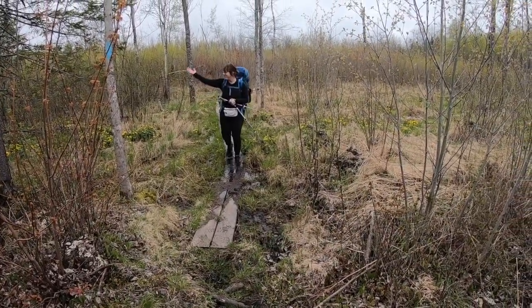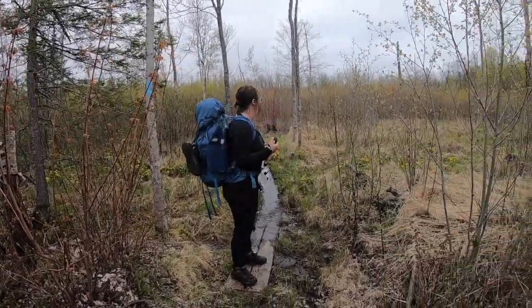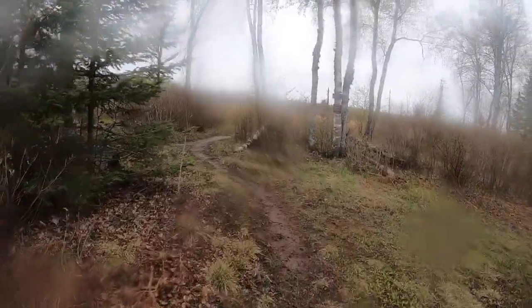Nicely done. And look at the fields of, what are they called? Swamp marigolds, marsh marigolds. They're very pretty. We are at the Bald Eagle campsite, and just a quick little tour.